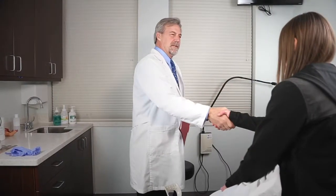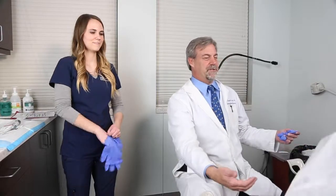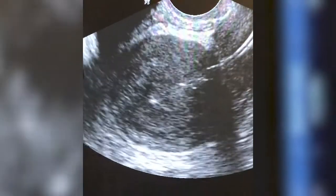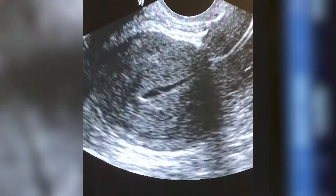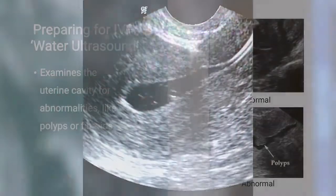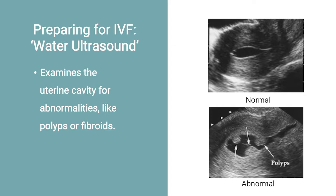A water ultrasound is also done in preparation for IVF and is usually performed during the time when you're on the birth control pills. This procedure serves two purposes. One, it's a trial embryo transfer to ensure that a small catheter can pass easily through the cervical canal. The second purpose of the water ultrasound is to use the catheter to infuse a small amount of saline into the uterine cavity, allowing us to see the entire contour of the uterine lining, ruling out any irregularities such as polyps or fibroids, which could interfere with implantation. This procedure is very brief and involves minimal discomfort.